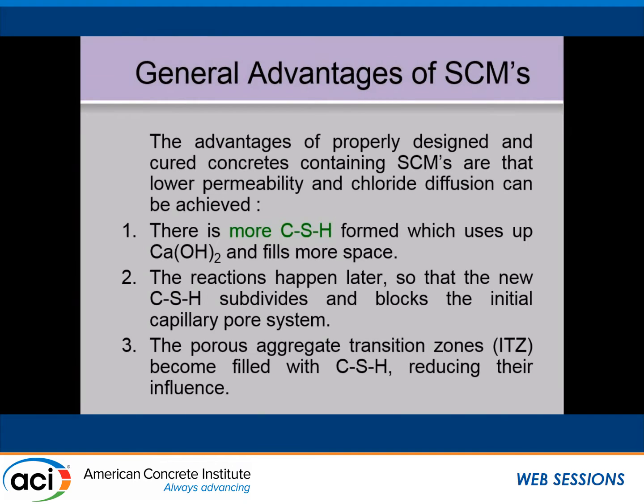And again, this is maybe old hat at this point in the series. There's a bunch of good things that supplementary cementing materials do. You create more calcium silicate hydrate, use up more calcium hydroxide, and fill more space. The timing of this is important because you set an initial pore system from the Portland cement. With the exception of silica fume, these things happen later, so you subdivide the pore structure in a secondary hydration. And Jan mentioned as well the interfacial transition zone of the aggregates becomes a lot denser. So you pick up the strength of the coarse aggregate, and silica fume has been great for doing that to help us utilize high-strength concrete because you're basically utilizing the coarse aggregate strength.